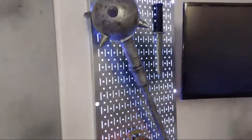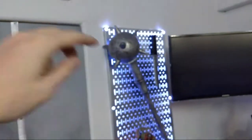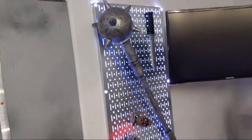So yeah, and then we've got a mace here, Deadpool's sword, or Deadpool's knife over there, and grenades.